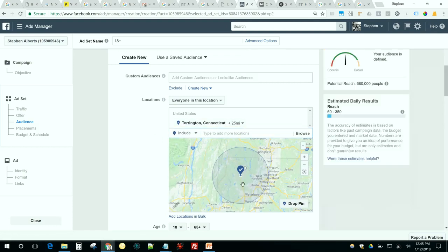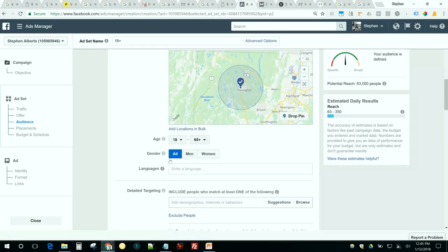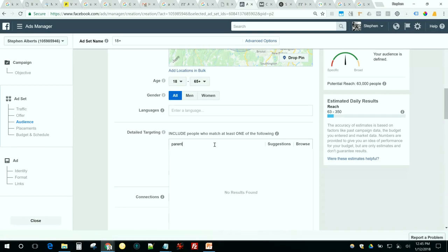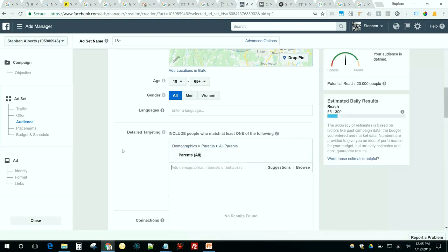That might be too big of a radius. You can knock it down to 10. I have 63,000 people. So not a huge audience, but you already knocked it down a bit. Now you just pick your age range, male or female or both. And then the targeting here, you can really dial in. So maybe parents, say you're a school or a play gym. Maybe you want to do parents. That knocks it down to 20,000.